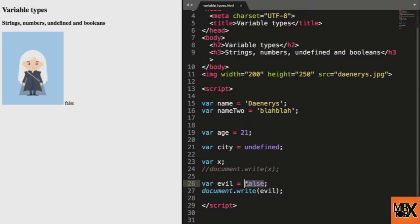We can change this value and say true, and save it, and then the value will come to true. But it can only ever have one of two values, either true or false, as a Boolean. Let's go on to the next section and learn more JavaScript.